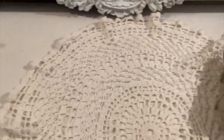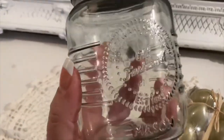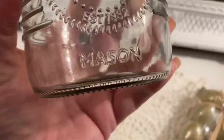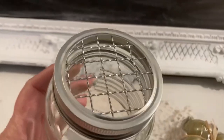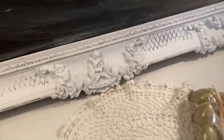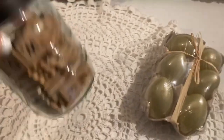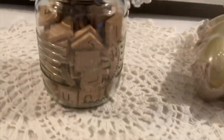I had bought these little jars at, I think these came from Dollar General. Can you see on it? It says old fashioned. And it says Mason at the bottom. So I just took the top off and put one on there. So now I have a cute little jar that I can put some flowers in. And I also have one that I have my Scrabble tiles in. There it is. So I just thought that was cute to put Scrabble tiles.